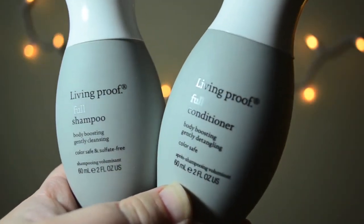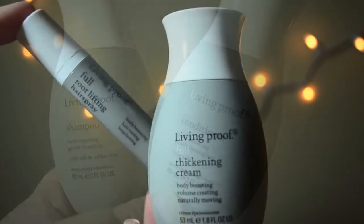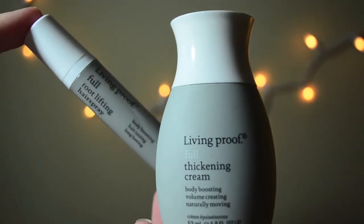Okay, and the last thing that I got at Sephora is something that I've been wanting to try for a long time, and I saw that they were having this kit. It is the Living Proof Full Volume and Body Boosting Travel Kit, and it comes with a shampoo, conditioner, and a thickening cream, and I believe they have little minis that you can buy individually. I think each of these are like $15, and this whole kit was $29.